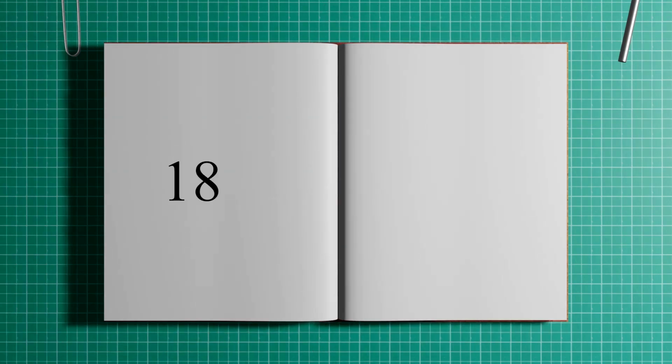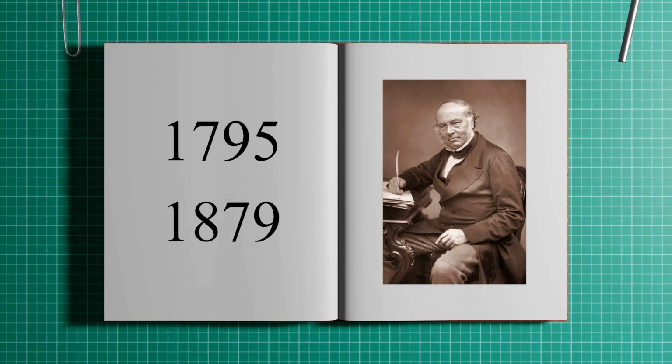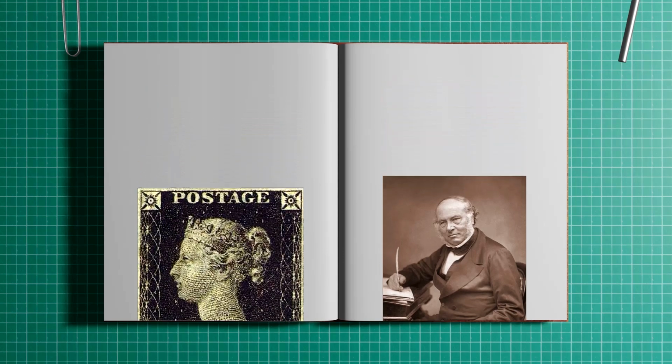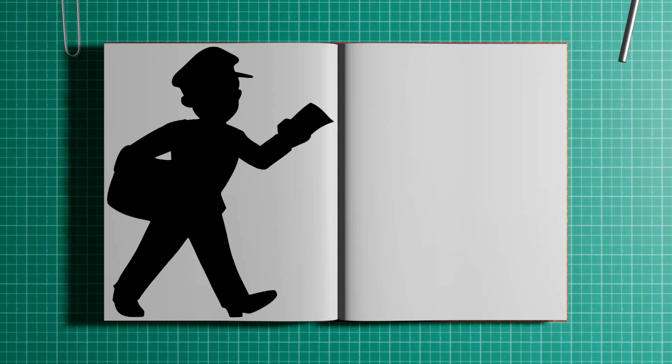In 1837, the British teacher Sir Rowland Hill, who lived from 1795 to 1879, proposed to simplify the postal system by issuing an adhesive stamp as a prepayment for postage. Regardless of the distance, a letter of up to 14 grams, that's 1/2 ounce in weight, could be delivered for the flat rate of 1 penny.